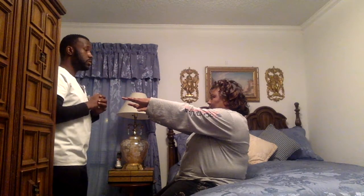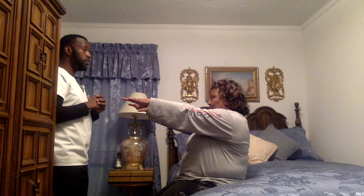1, 2, 3, 4, 5, 6, 7, 8, 9, 10. Great. Now doing this allows us to see that if either of the arms will drift down, this means that there has been weakness on that side, which also means that the opposite side of the brain has been affected. I will also ask her to do that with her legs. Can you please hold your legs up for me for a count of 5?